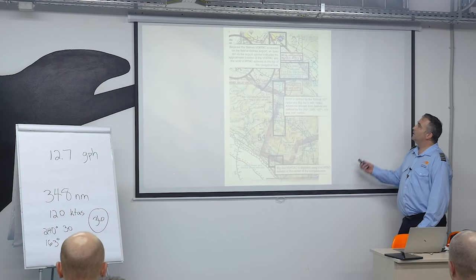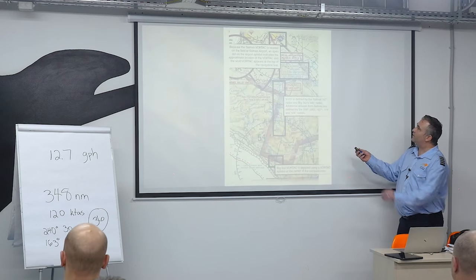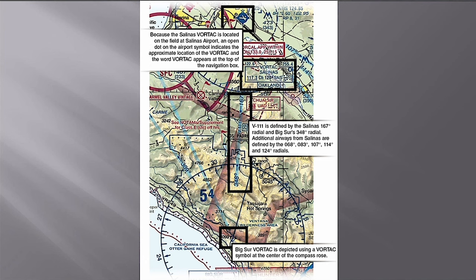Now then, here it goes. Salinas VORTAC located on a field at Salinas Airport. Open dot indicates the approximate location. You could describe where you are based on indications from two different VORs. If I have one VOR and another VOR and I'm on radials of both, they only intersect at one point. So that one point is where my airplane is located.